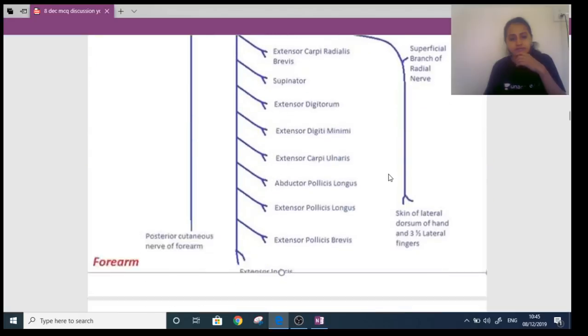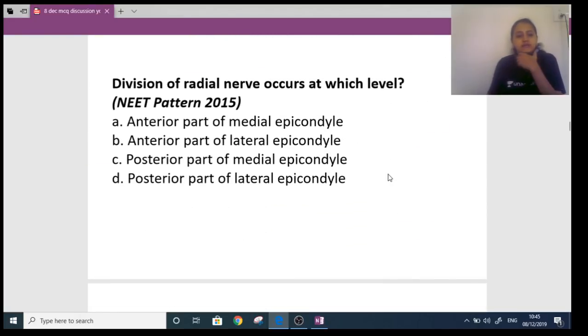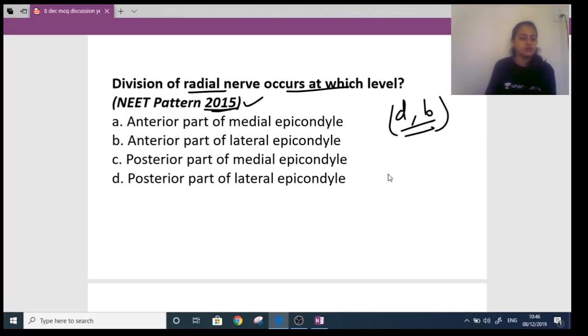Let me see that question. Yes, answer this question. Division of the radial nerve occurs at which level? This is your NEET pattern 2015 question. A, B, C, D. Someone is answering D, some people are saying B. So basically we have mixed answers here. You all are confused between option D and option B.